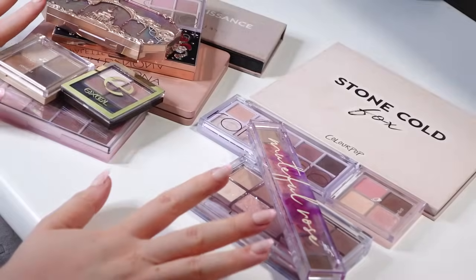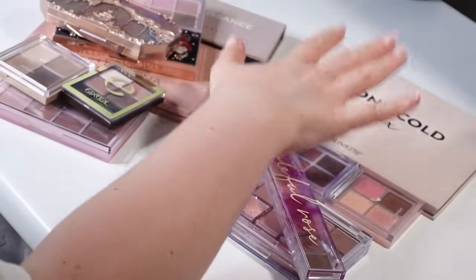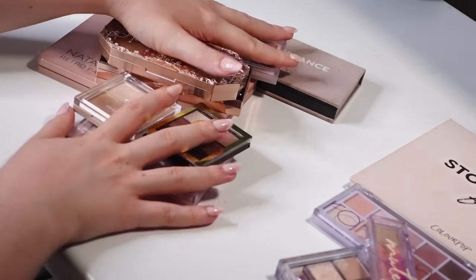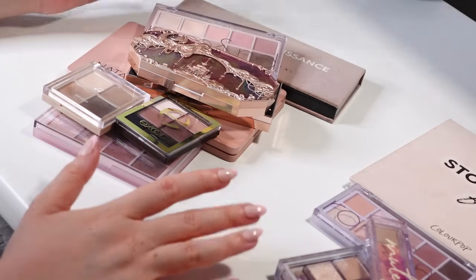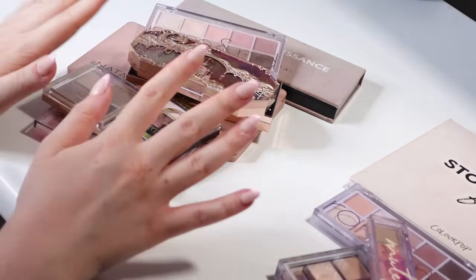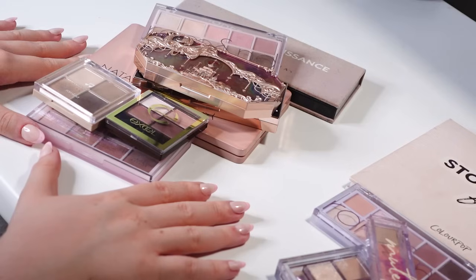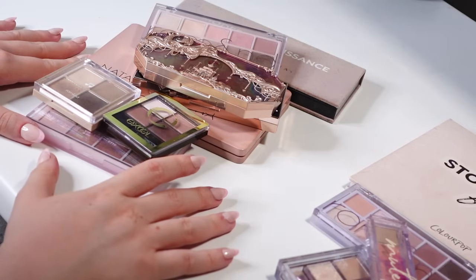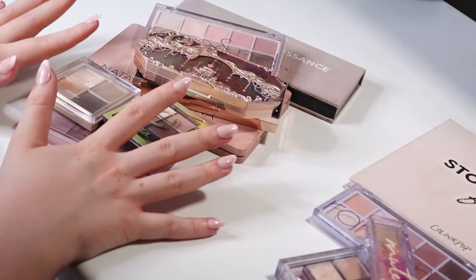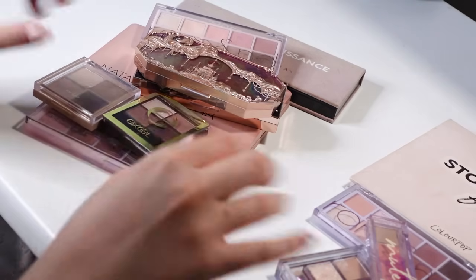So forgive the jumble a little bit, but I am gonna declutter these ones here and I'm gonna keep these ones here, which is still pretty healthy. I could probably cut it down a little bit, but as we go into the festive season, I'm doing a lot more eye looks than I do day to day. I might be able to pare it down a little bit more, but I'm happy with that. I think that feels good.